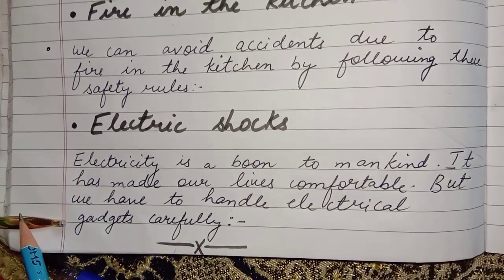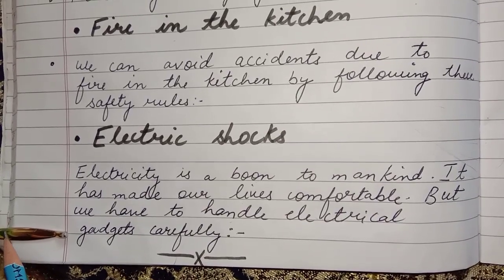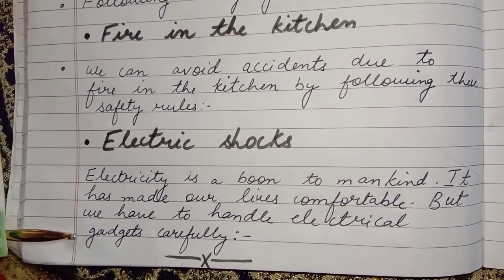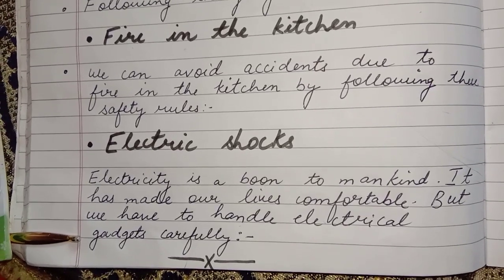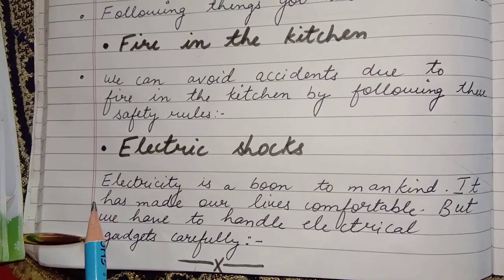कभी भी अगर electric switches, electricity की वजह से अगर fire catch कर ली है तो कभी भी आपको उसको पानी से शांत नहीं करना है, पानी से नहीं बुझाना है, because it may be dangerous. You should call the fire station और your neighbor for the help.